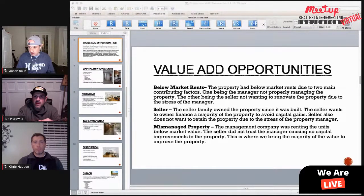You might be able to push the rates, and part of the problem with the below market rents was the owner necessarily wasn't pushing on the manager because there was no stress there. And the manager didn't really push, even though they get paid more when there's more rent coming in the door. They're like, well, it's easy. I can just keep the occupancy up. I can rent at $795 all day. Who cares? I'm still getting paid the same, right? So that little dynamic between the seller and the property manager ultimately caused the property, I don't want to say fail, but it wasn't keeping pace with what was going on in the marketplace.